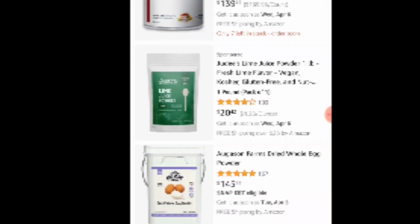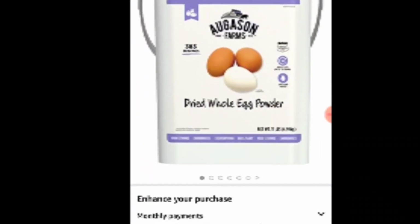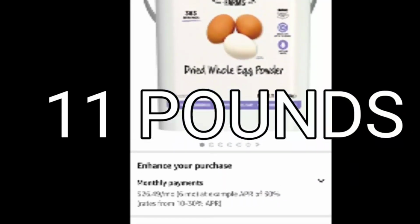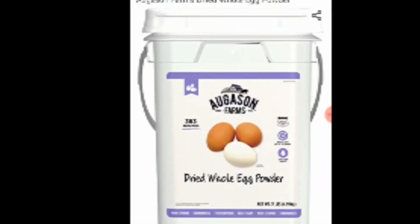Of course, there's the Augason Farms Dried Whole Egg Powder. That's a big old tub. Let's see. $145. That's probably a good deal. It is 11 pounds. That's not bad.